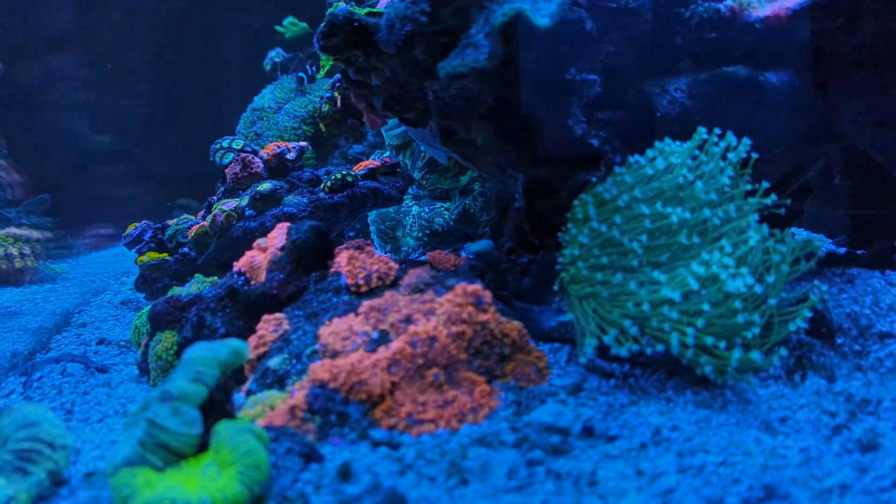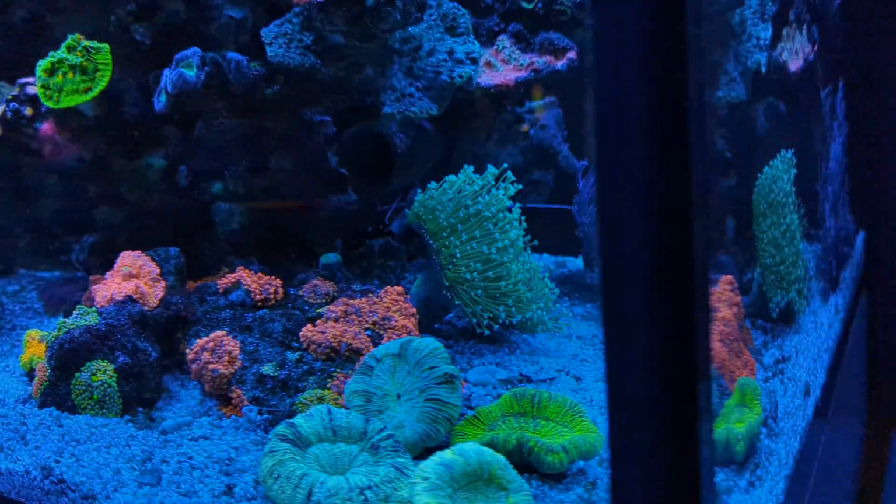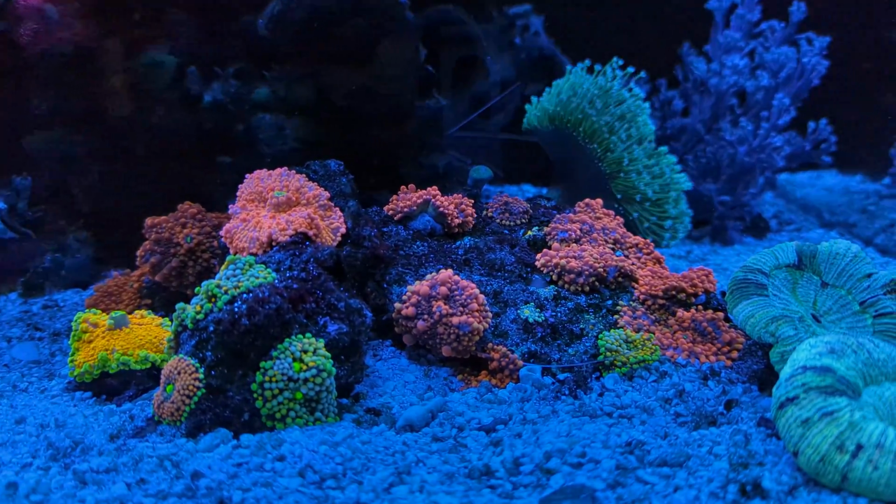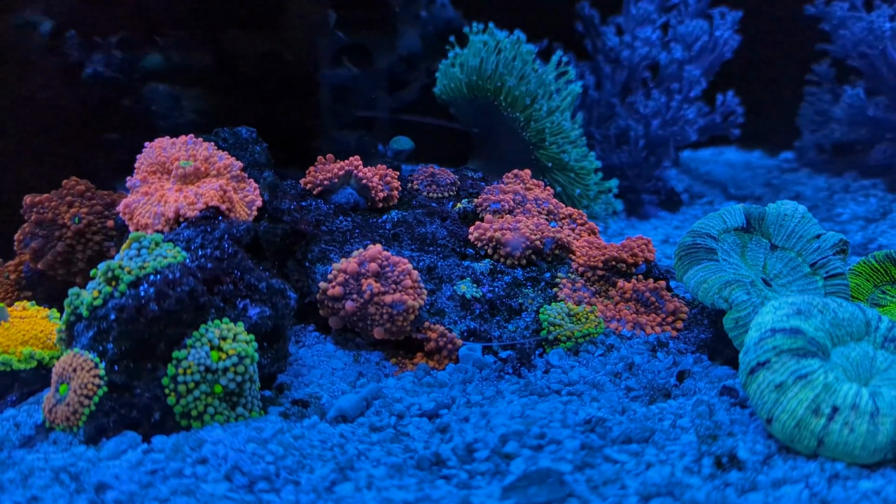Of course, under fluorescent lights, Ricordea are some of the most beautiful corals you can find under fluorescent lights, under blue lights.